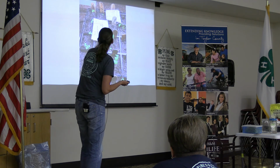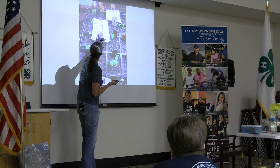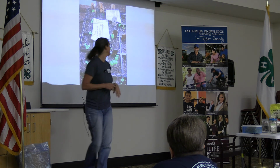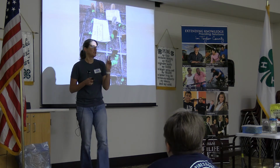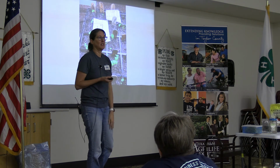So my cilantro, this was anise, this was lemon balm, and some of them just didn't come up, so I thought, well, I'm just going to cover them, and we'll see what happens. But you can see most of my seed cells have something in them. Well, I probably only put 2 seeds in each seed cell, and they come up just fine.